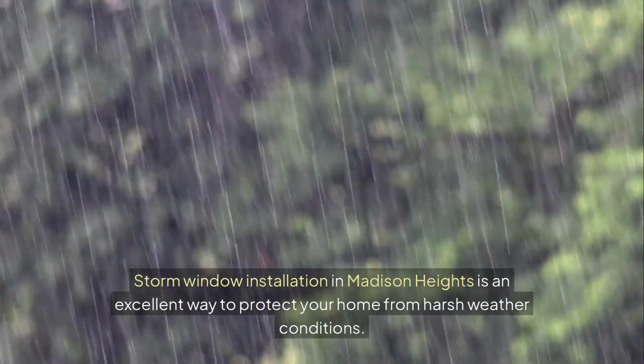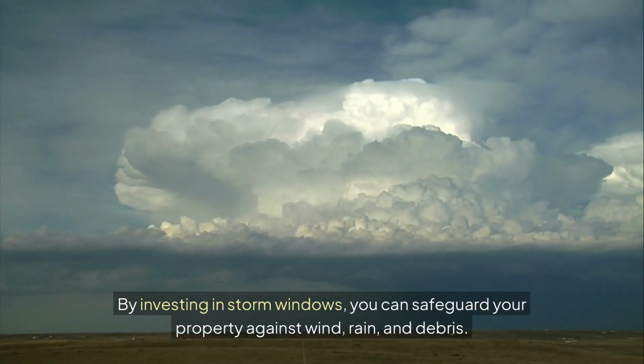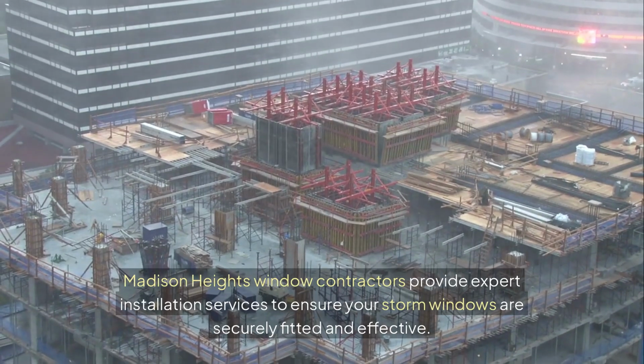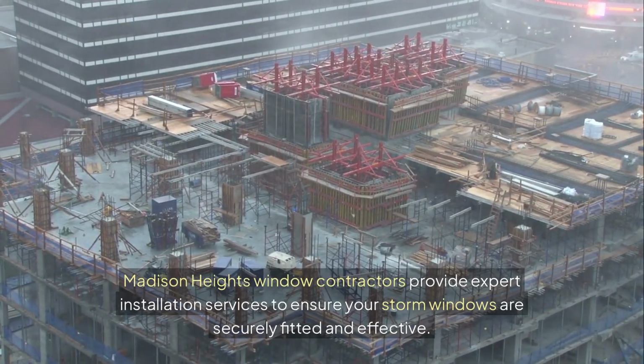Storm window installation in Madison Heights is an excellent way to protect your home from harsh weather conditions. By investing in storm windows, you can safeguard your property against wind, rain, and debris. Madison Heights window contractors provide expert installation services to ensure your storm windows are securely fitted and effective.